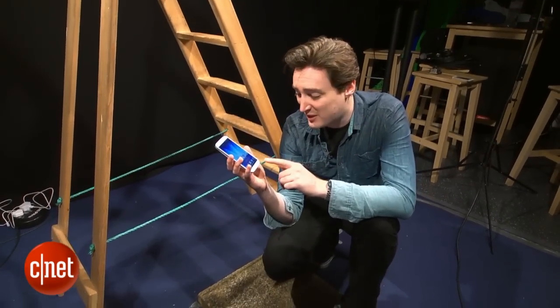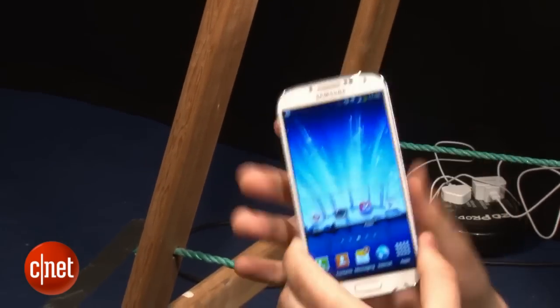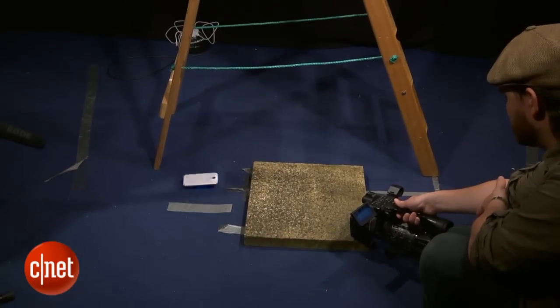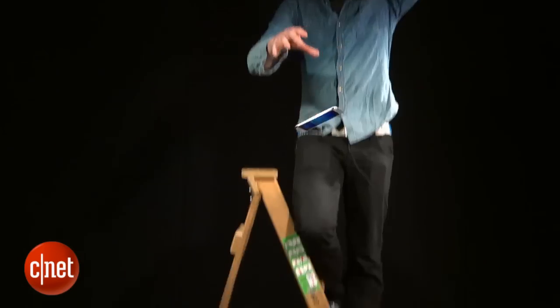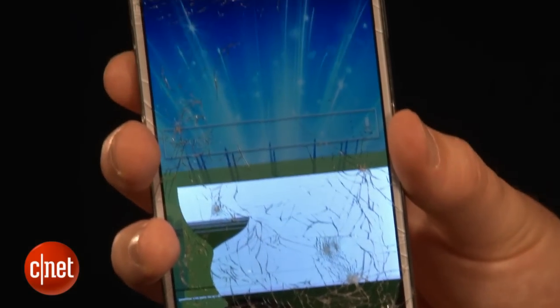So there's a bit of damage around the edge of the phone here, but the screen seems kind of okay. Obviously the iPhone landed flat on its face, which was unfortunate, but I think the lighter frame and the plastic body of the S4 might have helped it survive that drop. Just to be sure, let's drop it a few more times. After a third drop, we finally managed to shatter the S4's screen. The lesson here is probably that both phones can be destroyed if you drop them, but that the S4 took a couple more times to be destroyed.